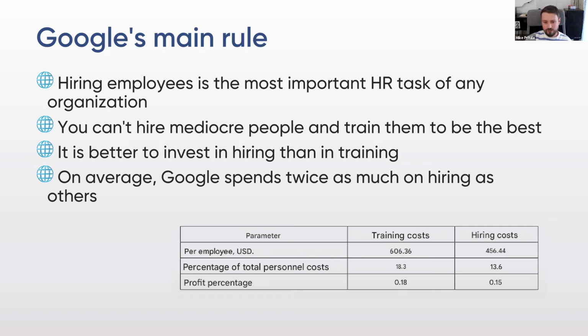They say that many companies try to hire average employees and then make them better through active training, but it doesn't work. They believe it's better to invest more money in hiring and save on training. And Google has long spent twice as much money on hiring as on training. That is, in other companies, training costs are higher than hiring costs, while at Google it's the opposite. How Google's recruiting system is structured.